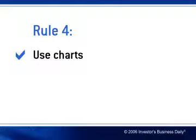Moving on to rule number 4. Learn how to use charts to spot sound bases and exact buy points. Confine your buys to these points as stocks break out on big volume increases. Stock charts may seem complicated or mysterious, but learning to read them will put you far ahead of other investors.